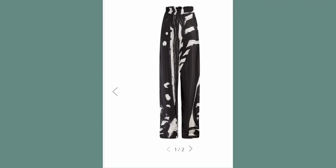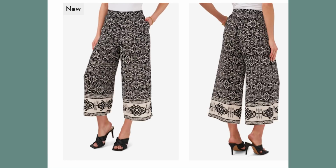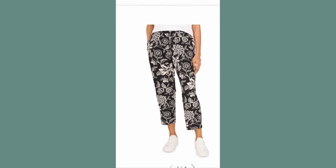For my US followers, there are some palazzo pants by Lilysilk that I found. I've also found a flare, a nice long flare. And then Vince Camuto's got some culottes and some straight trousers following this trend, and also some flares.